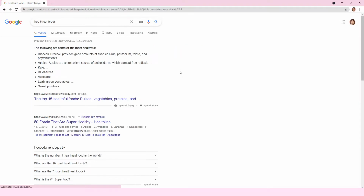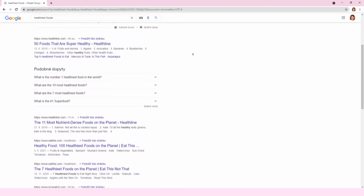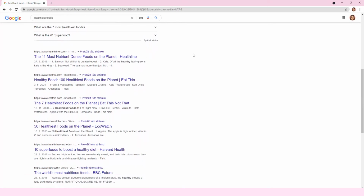When finding an article, make sure it's not older than 3 months, so it's not completely outdated, and also because a lot of people actually pay attention to when the article has been published.